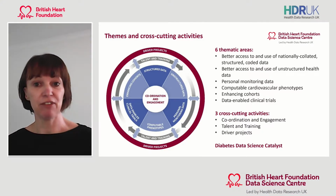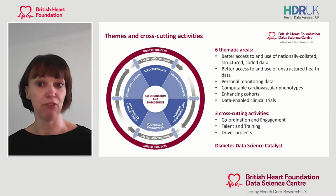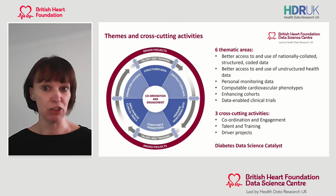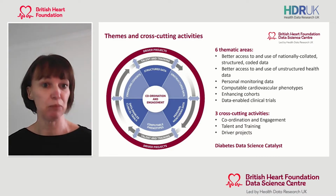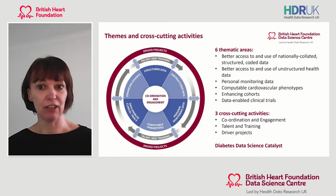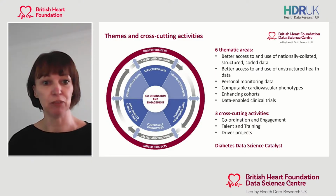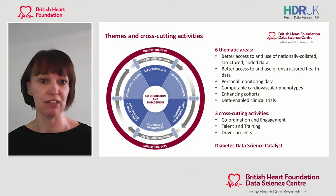The next segment is unstructured data, and by this we're talking about things like information from images such as MRI or CT scans, but also information from free text, so when a doctor makes notes in your medical records. And very often this information is underused when it comes to research because it can be more difficult to analyse. So it's about making better access and use of this data, and also being able to link it to other types of health information so that we can understand better management and treatment of cardiovascular disease.